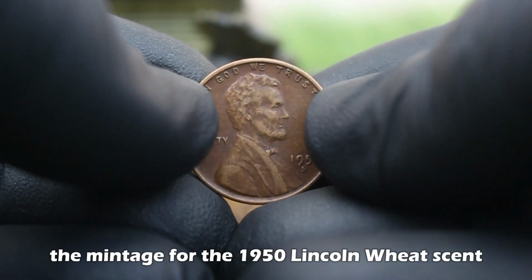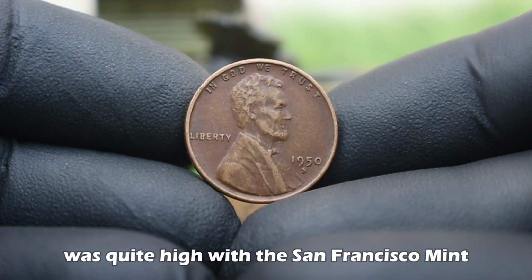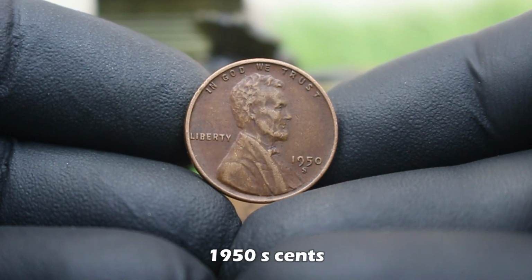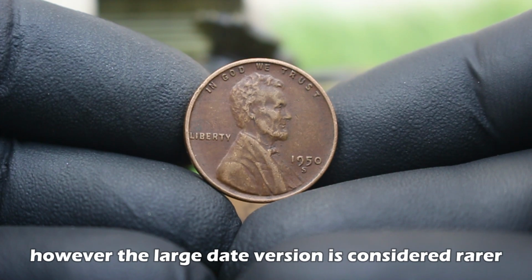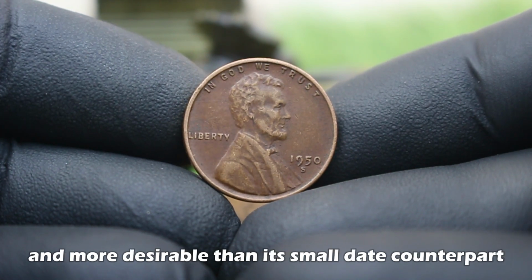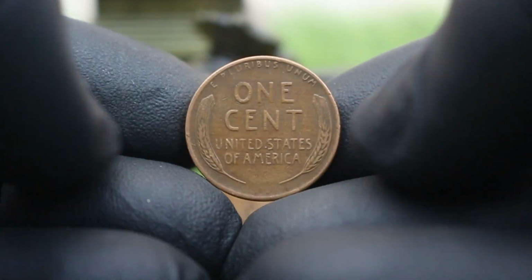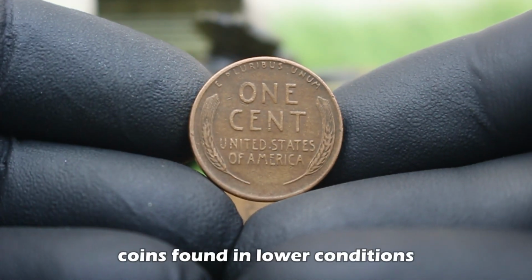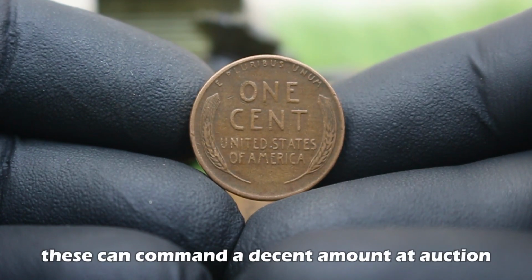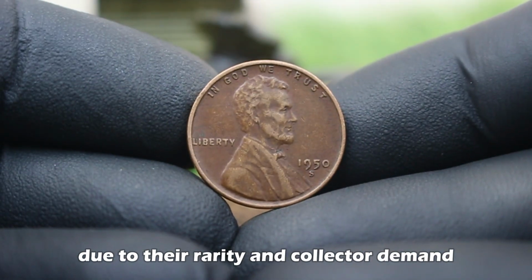The mintage for the 1950 Lincoln wheat cent was quite high, with the San Francisco Mint producing a total of approximately 100 million 1950 cents. However, the large date version is considered rarer and more desirable than its small date counterpart, making it particularly valuable despite its abundance in circulation. Coins found in lower conditions, like the dirty ones, are less valuable, but even in such a state, these can command a decent amount at auction due to their rarity and collector demand.